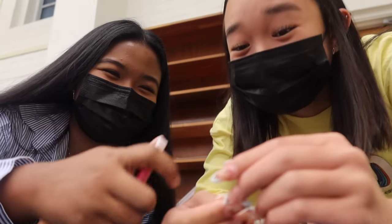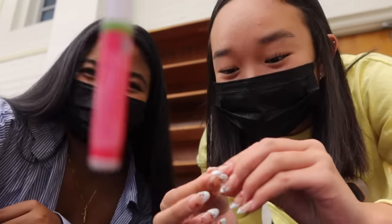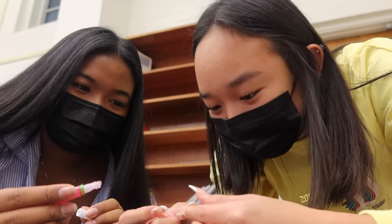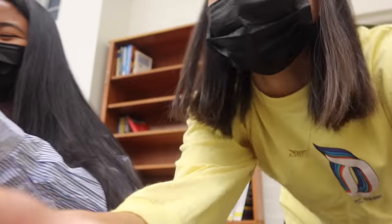I'm in chem class and I was putting down a chair. Just broke my nail. Just popped it. Oh my god, the chair. But it's okay, I have nail glue. Yeah, Bella's nail glue. I'm gonna fix it right now. Oh my god. It is new. Thank you, Bella.